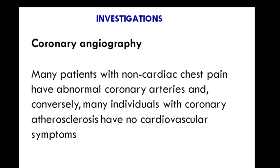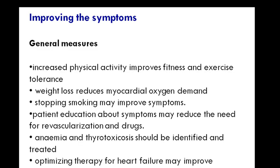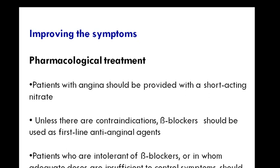Then we will talk about management. They are given for treatment of stable angina. Has two main aims: to improve symptoms, to improve prognosis. General measures: increased physical activity improves fitness and exercise tolerance. Weight loss reduces myocardial oxygen demand. Stopping smoking may improve symptoms. Patient education about symptoms may reduce the need for revascularization and drugs. Anemia and thyrotoxicosis should be identified and treated. Optimizing therapy for heart failure may improve concomitant angina.